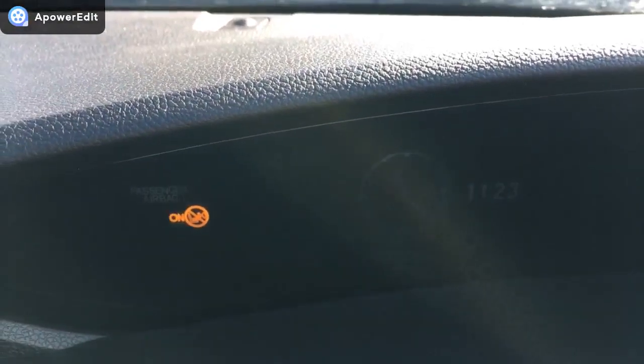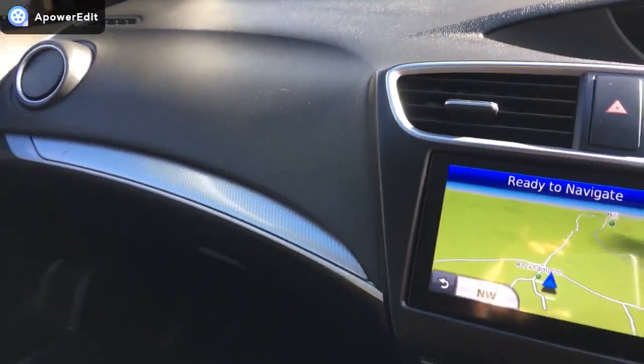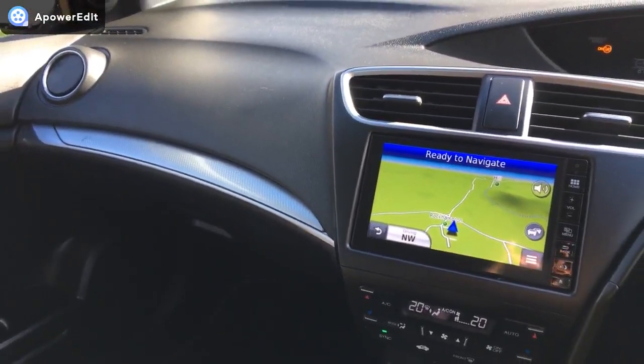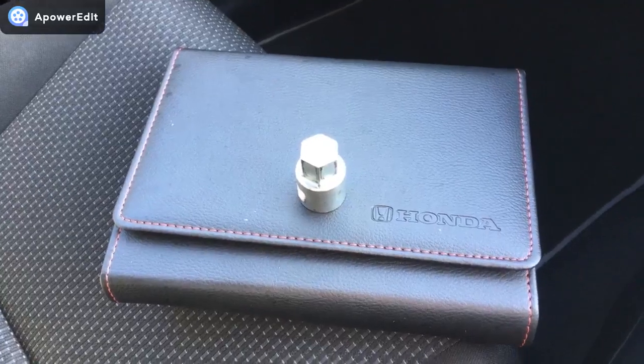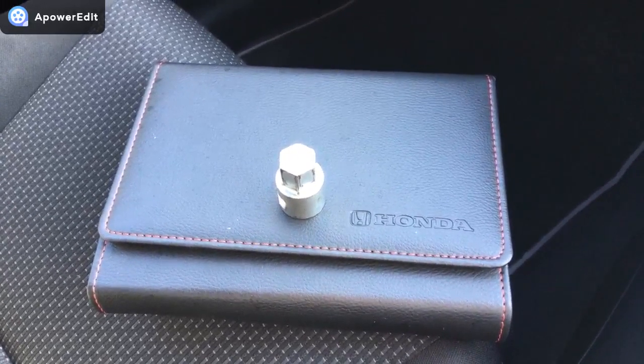I know it's glary, but it says 60,072 miles now. I shouldn't complain, I haven't seen the sun for about 2.5 years. So finally, just to show you, owner's manual pack and locking wheel nut key, both here and present with the car.